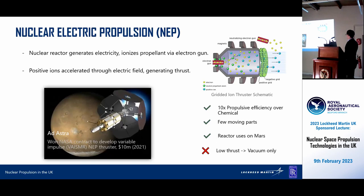There's a secondary neutralizing electron gun at the top, which fires additional electrons back at the ions to neutralize their charge. That's the way it produces thrust. Typically you get a huge amount more efficiency from these thrusters, 10 times more than chemical. A huge benefit is that there are very few moving parts, so it's a mechanical engineer's dream. Very simple to design from a mechanical perspective.